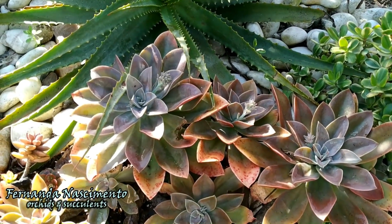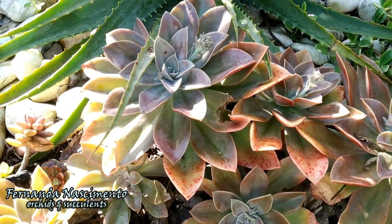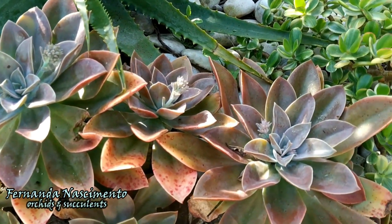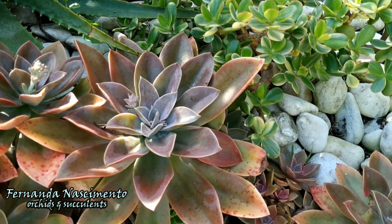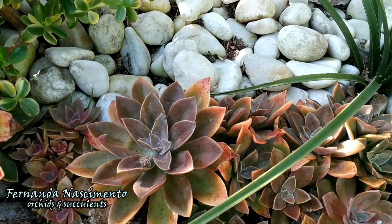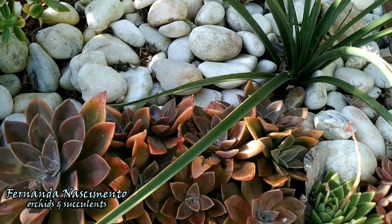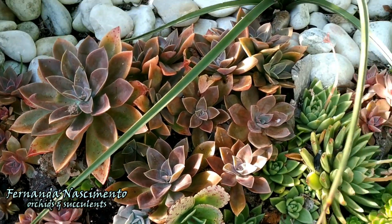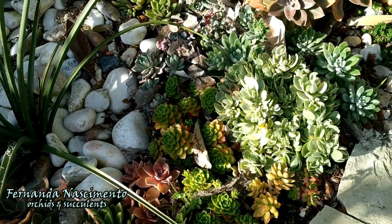My only difficulty with this succulent is that it is a very vigorous grower and forms large clumps in no time. Sometimes I don't have the space where to put them. Luckily, there are always friends that appreciate a gift. I highly recommend this succulent. Easy to grow, easy to find, and very beautiful.